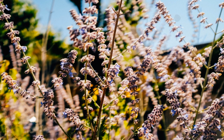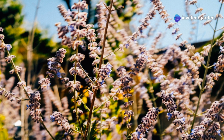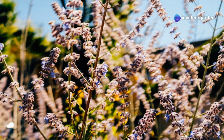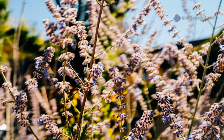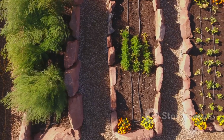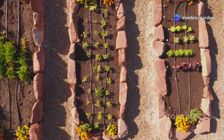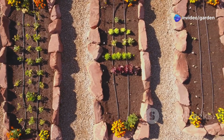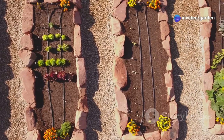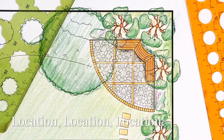Another excellent option is Russian sage, known for its airy spikes of lavender-blue flowers and its remarkable ability to handle dry spells with ease. Its aromatic foliage and long blooming season make it a standout in any water-wise landscape. By carefully selecting a diverse mix of tough, drought-tolerant plants, you can create a garden that's not only beautiful and vibrant, but also sustainable and easy to care for, no matter what the weather brings.